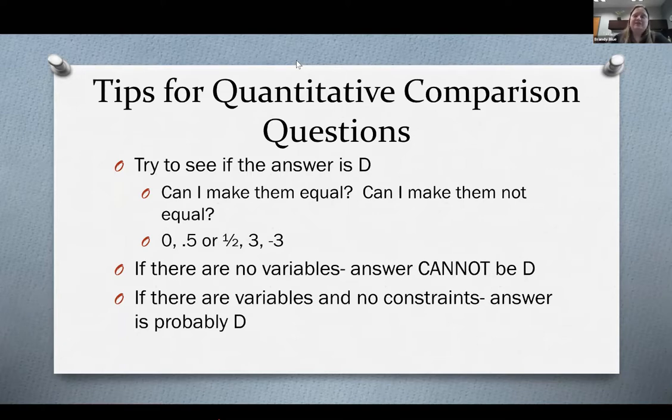My favorite way to do it is, can I make them equal? Can I make them not equal? So you might have a quantitative comparison question where column A is X and column B is 2X, okay? So the question is essentially, which one is bigger? Well, what happens if X is zero? If X is zero, then 2X is zero. Hey, they're both zero, I made them equal.